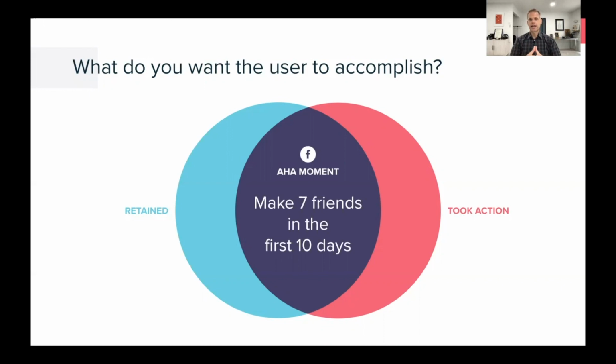Aha moments are simply that point at which the light bulb goes off in the user's brain, and they're like, aha, this is great. I love this. And they get it and they retain. The aha moments are simply the intersection of analyzing what all the actions are that users take and looking at users that retain and identifying the overlap between those two things. And where that overlap is strongest is likely where your aha moments are contained.